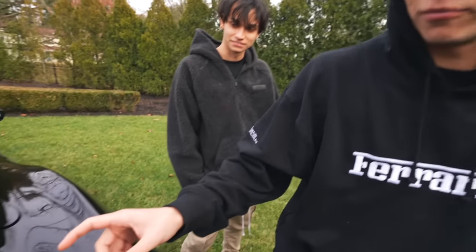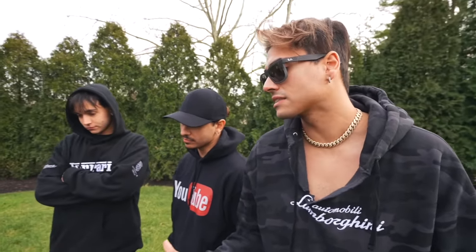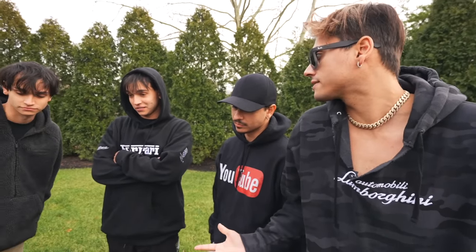As you can see, the carbon airfoil, it's sick to help with downforce. I mean, Lucas, just say it how you see it. The car has a nice fat booty, right? You like that, dude. Come on.